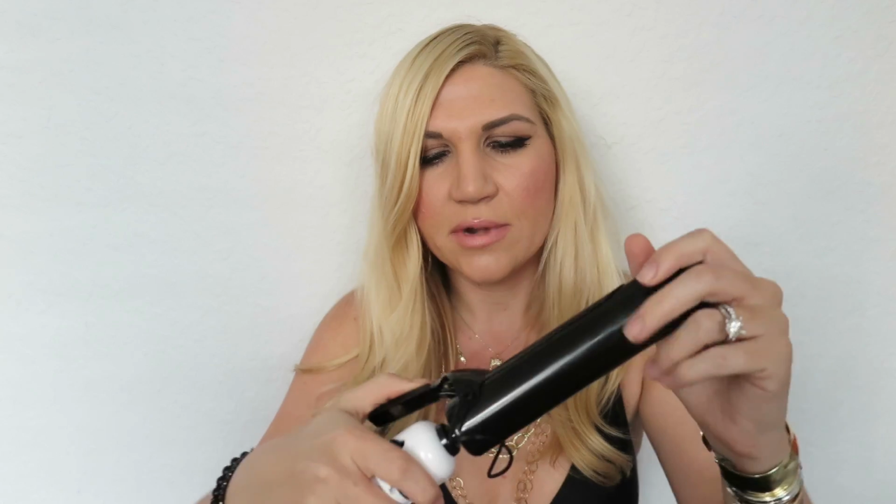And my two favorite hot tools are first we have the Hot Tools curling iron. I'm not sure the barrel size of it. I love this. I have two of these. I have one up north and then I have this one here. I would love to buy the GHD curling iron because I love GHD products so much so far that I've used them. But this product is only $50 at the most, and it's pretty phenomenal.